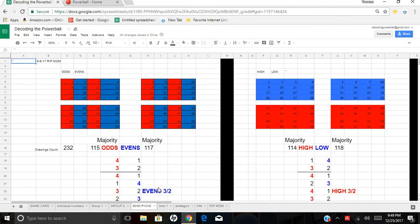Okay, so what you're looking at here is what I call the 50-50 picks. What this is all about is, again, there's only 5 white winning Powerball numbers. So there's going to be a majority of either odd numbers or even numbers, or numbers to the high side or numbers to the low side. I like to keep track of that and try to guess what the majority will be for the next drawing.